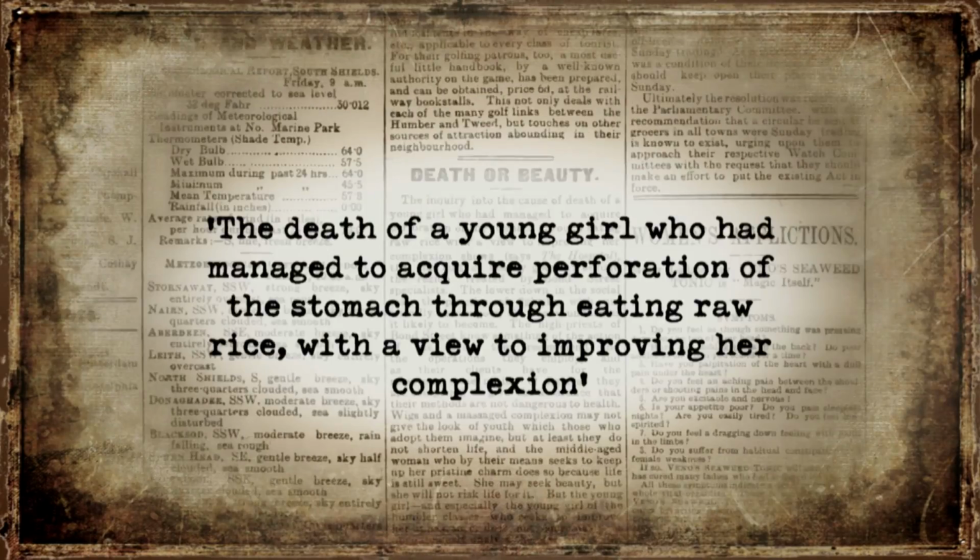The death of a young girl who had managed to acquire perforation of the stomach through eating raw rice, with a view to improving her complexion. The Edwardian woman was told to make herself beautiful, to catch her husband and to keep her husband. By doing so, she covered her face in poison.